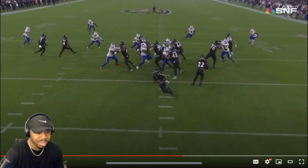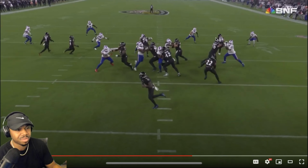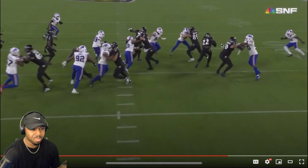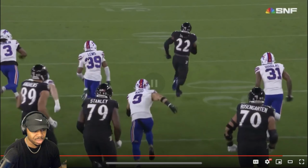Who are you looking at? And it's because he's coming down to help. But when you got, I mean, this is just a problem all day long. You got Mark Andrews blocking your strong safety. This guy's out of the picture. Boom. And just explosive. Like, dude, y'all gotta catch up to him, right?